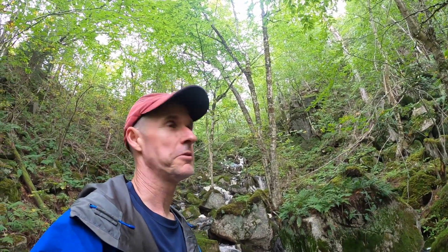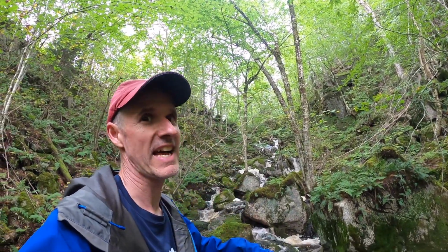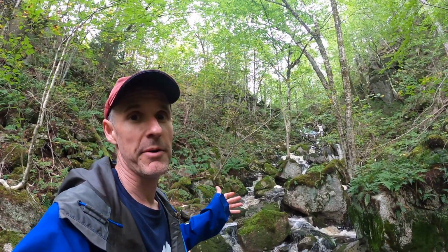That's unfortunately not a true fall, more like a series of cascades. But the narrowing of this valley here is worth the trip, definitely a trail peak.